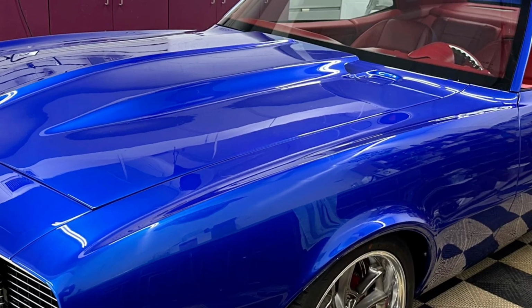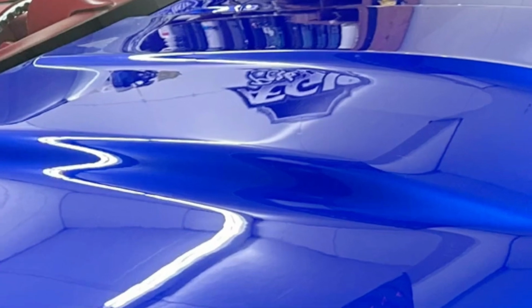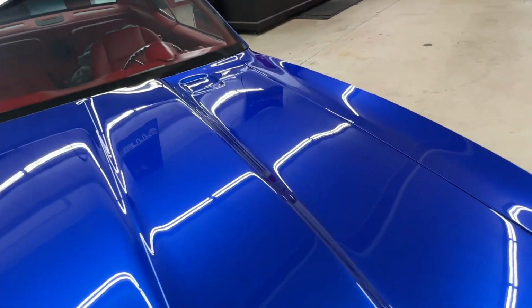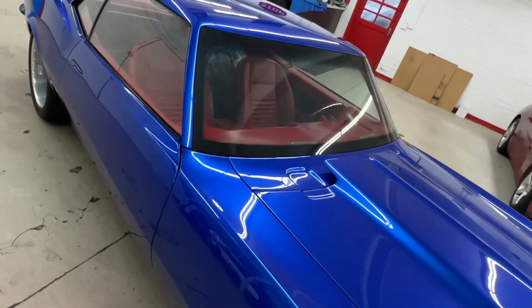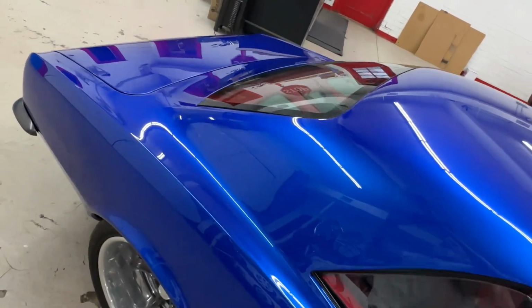Today we're going to dive into this stunning transformation as we showcase the expert craftsmanship on this fully restored, pro-touring style 1968 Camaro, resplendent in brilliant blue metallic with a striking red interior. Aegis Armors detail-oriented technicians meticulously refined every inch of this Camaro's surface, employing advanced polishing techniques to enhance the deep, rich blue hue with a mirror-like finish that makes this vibrant blue pop even more vividly.